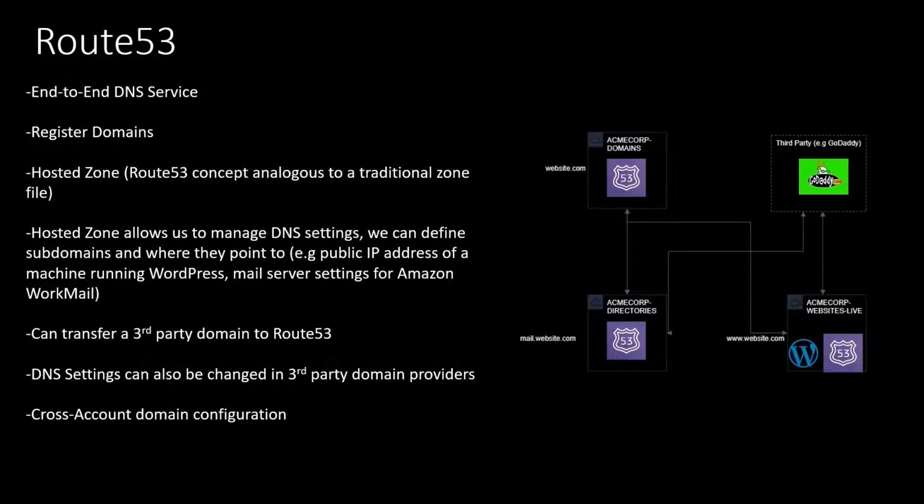Route53 is an end-to-end DNS service. Through this service you can register domains and you can manage your own hosted zone. A hosted zone is a Route53 concept analogous to a traditional zone file. So that means that hosted zones allow us to manage DNS settings. We can define subdomains and where they point to, for example public IP addresses of a machine running WordPress or mail server settings for Amazon WorkMail. You can transfer a third-party domain to Route53, and DNS settings can also be changed in a third-party domain provider if you don't use Route53. You can do the same sort of stuff with GoDaddy.